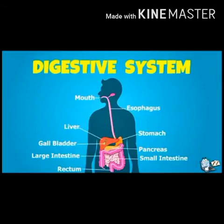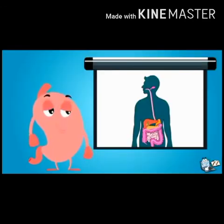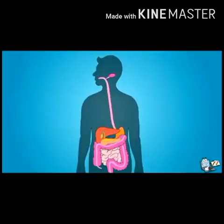Let's begin the process of digestion. So this is called our digestive system. These are the digestive organs.